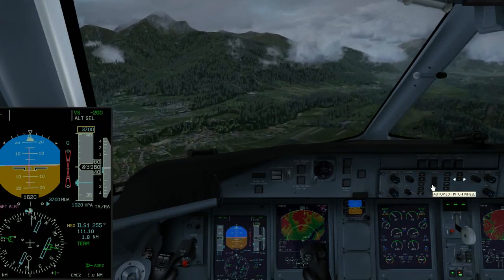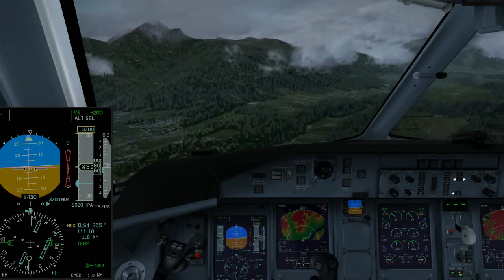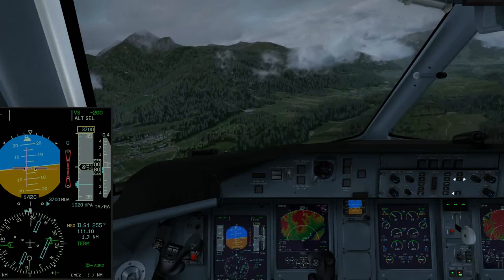Romeo, hello, identified status whiskey. Cleared to CD3 Alpha arrival. Expect localizer DME east approach.